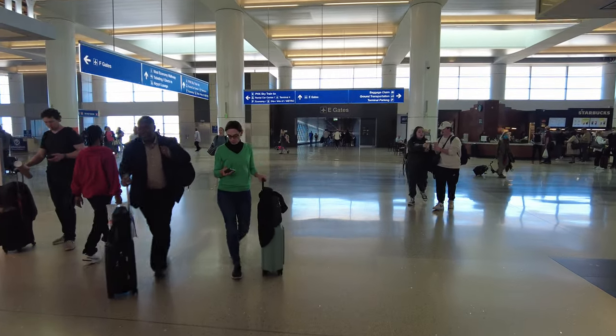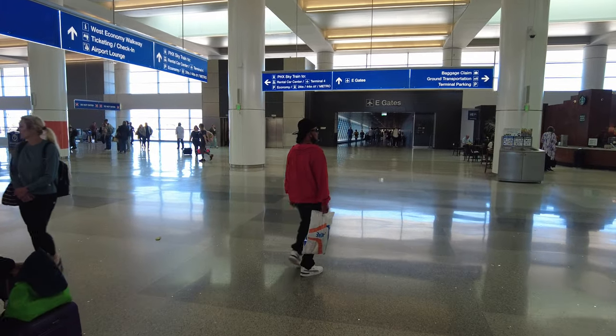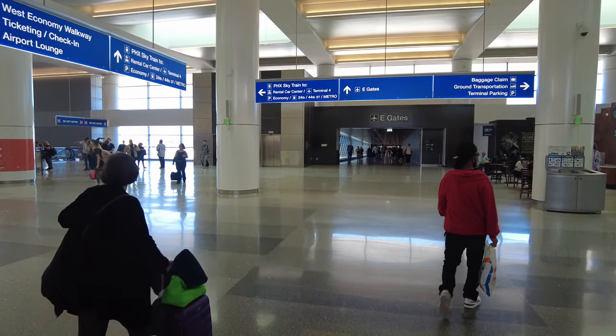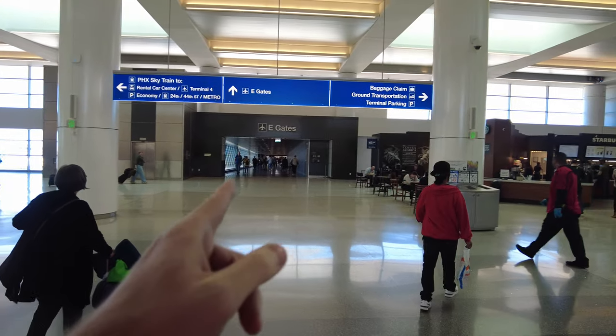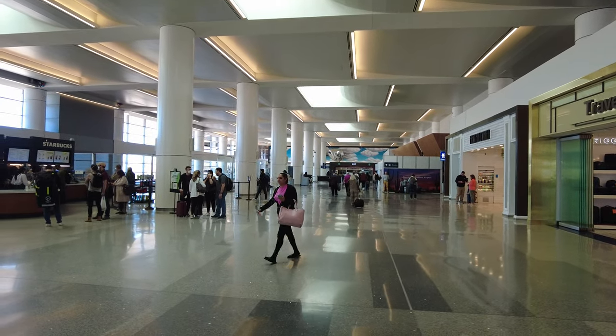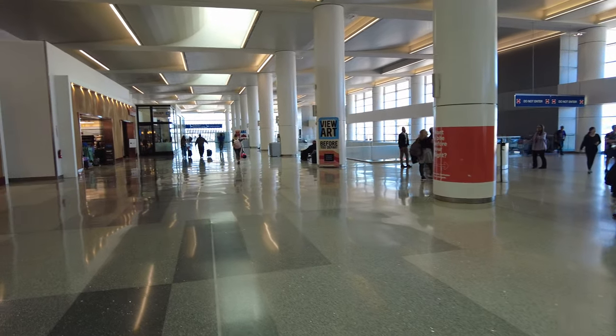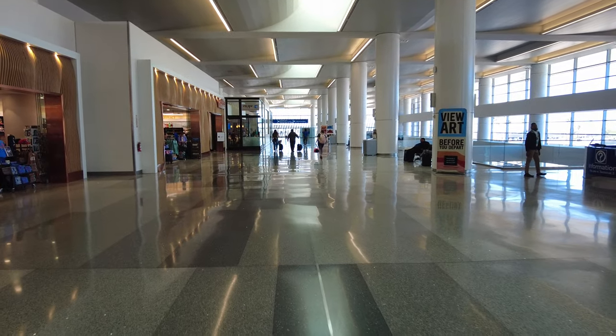So once you get here, if you're coming from the F gates, you're going to make a left-hand turn if you want to go to the SkyTrain. If you wanted to go to baggage claim, just follow the signs and ground transportation, it would be that way toward the big sunglasses up there. If you're coming from the E gates, again, just follow the signs. So we're making a left-hand turn.